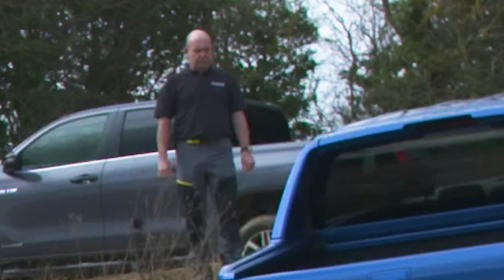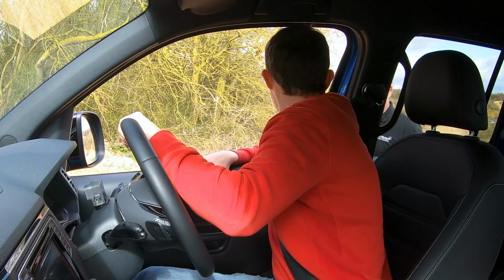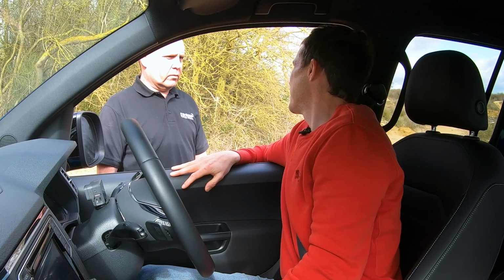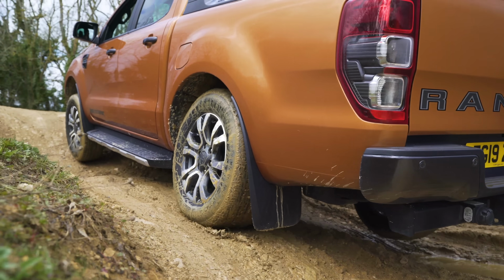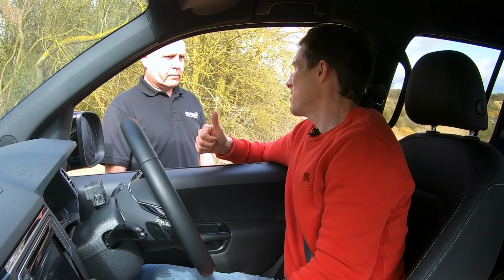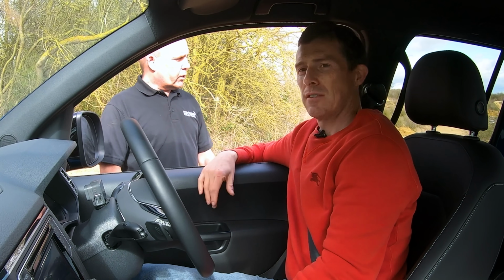But will Darren, the off-road expert, be impressed? Let's find out. So what do you reckon to that? Ford Ranger was the far superior vehicle. Smoother traction control and its articulation and travel was fantastic. So first place, the Ranger. Second place, which one? I would say the Amarok.